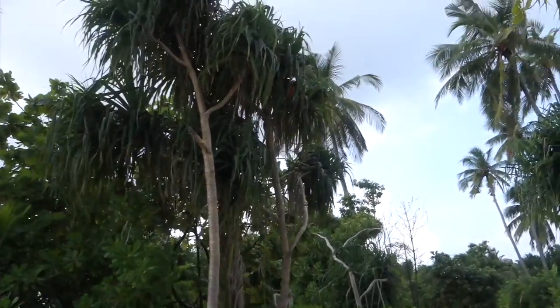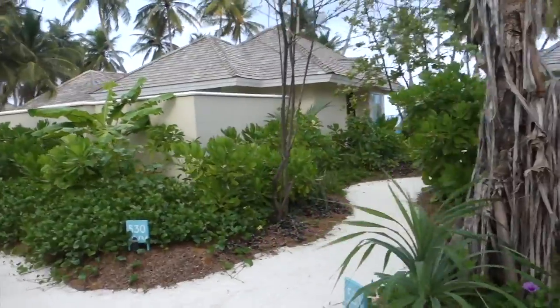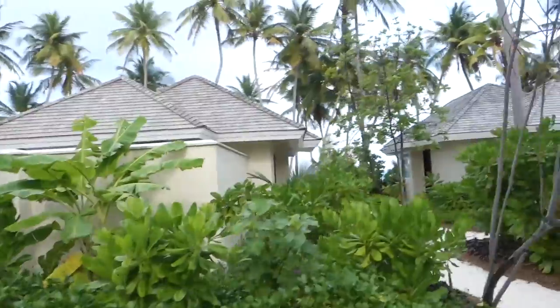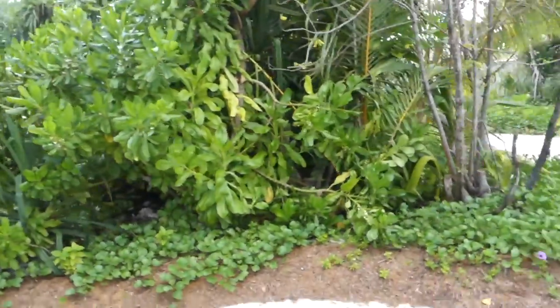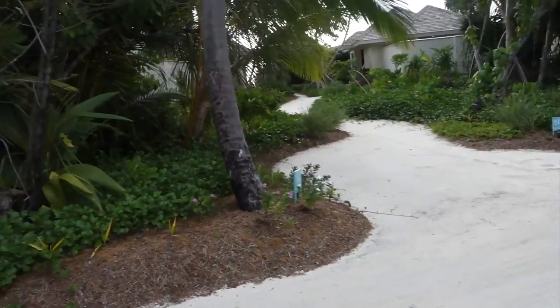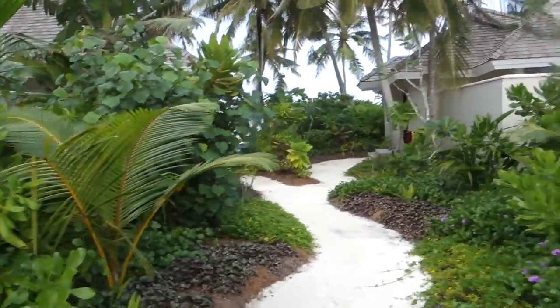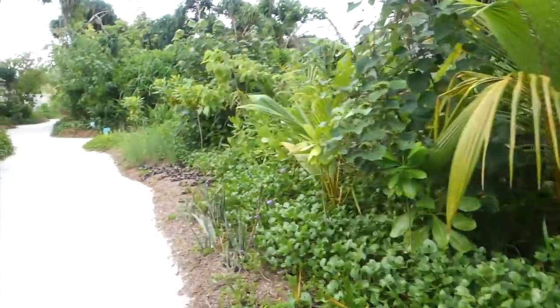Hello, birdie. And here you have all the different beach villas, with and without the pool. You have the sunset side, and on the inside you have the sunrise side. The sea is a bit more rough on the sunset side, and here you have an amazing beach. We'll show you later on. It's amazing. It's huge.